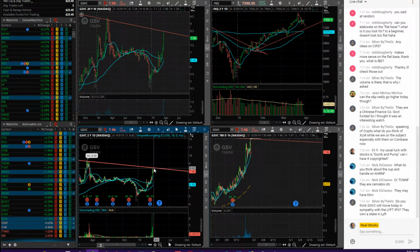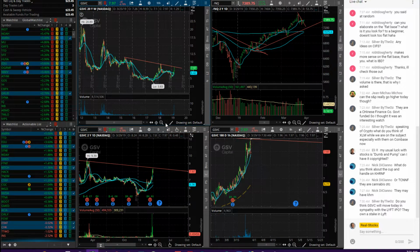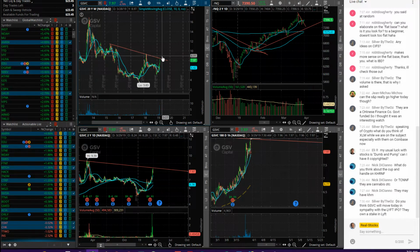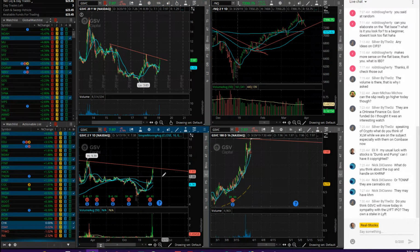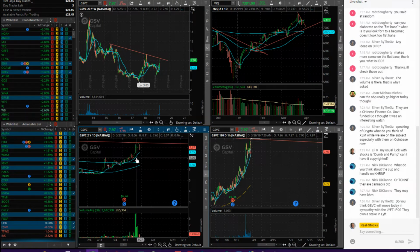When you see a stock already extended like this, usually it does some kind of a pause, especially on a trend line from a weekly chart like that. So just be aware of that, and know where you're going to get out. Have a well-defined stop plan in place.